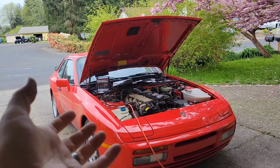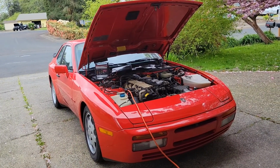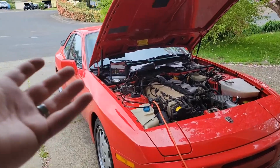Anyways, since then, we had a little update on cleaning the car after driving it cross country and then taking it up to Maryhill for the Maryhill Loops Tour, which was really awesome. And then that's it. You haven't really heard anything about this car since then. Well, there's a couple reasons for that. One is, as you can see, the battery is charging.